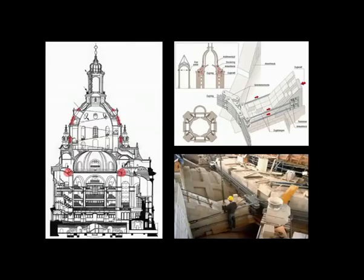Like the 18th century building, the new Frauenkirche is made almost entirely of sandstone. Only a really small number of arcs are made from brick.